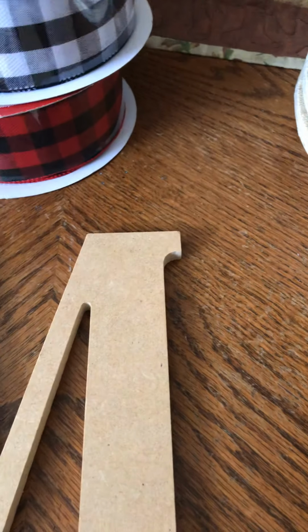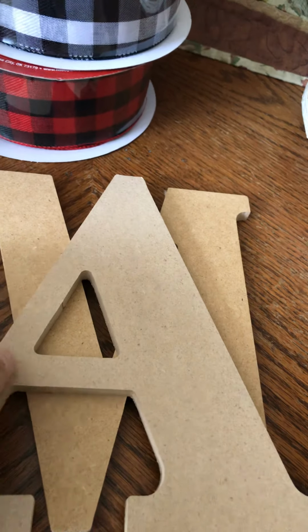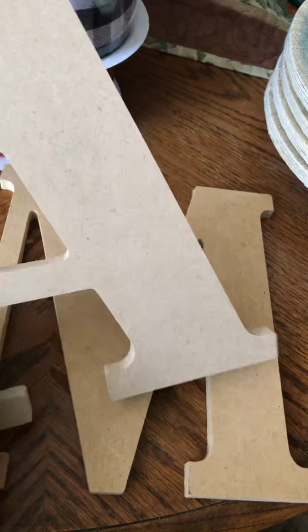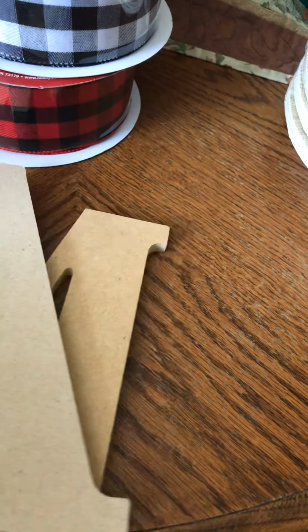So I got a couple of wooden letters, these were only like $3 at Walmart. I should have had that in the Walmart section. But anyway, I'm using these at the bridal shower, and I figured they could also be used at the wedding as well. These are the initials of the bride and groom.